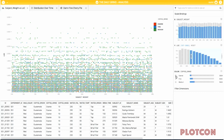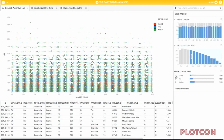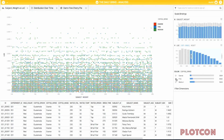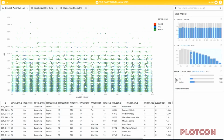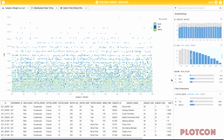Now, the filters that we start to apply, this cross-filter setup is probably pretty well known to you by now, but what's great is when you start working with the wall of data that you saw in that initial scatter plot, and you start to find maybe that the medium ground coffee somehow starts to yield better results than the others, you can leave that filter dialed in to remove the fine ground coffee from your results. And you can stick something else onto the color scale there.